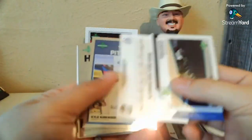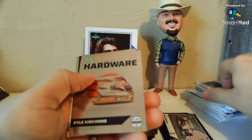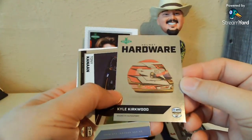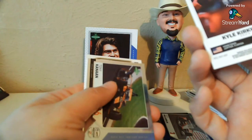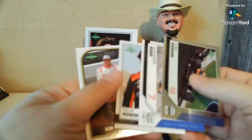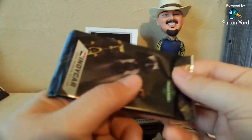Did I get a second helmet hardware in this box? Well, hell, that made up for my last box not getting one, because it seemed like they were coming out about one a box. So there is a second helmet hardware. Kyle Kirkwood, who won a couple races last year, actually won the race we had yesterday last year, the Long Beach GP, and I cannot remember what the other race was that he won.